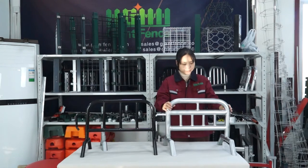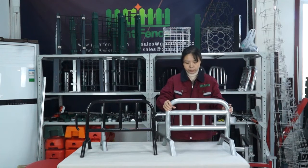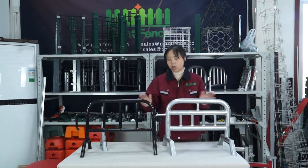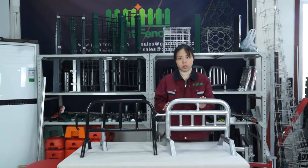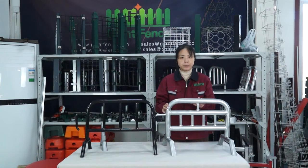You can see this crowd control barrier, the height and the width. For these two kinds, the height can be 1 meter, 1.1 meter, 1.2 meter, up to 2.4 meter, 2.5 meters. The length we can do is 1.5 meter, 2.1 meter, 2.5 meters.